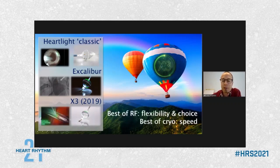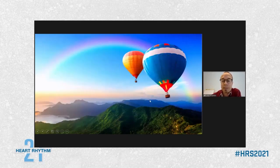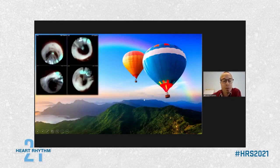So now, with this device, we have the best of both worlds of RF and of cryo. We have flexibility, we have choice, we have lots of options and control, and we also have the speed that the 1st generation laser balloon was lacking. To show you that, you can sit back and relax and watch this video of the 4 pulmonary vein isolation that I put here in the left top corner of the screen. It's a real-time isolation. It will take 3 minutes for all veins to be isolated, and the blinking light will go around automatically. You just have to steer it a little.